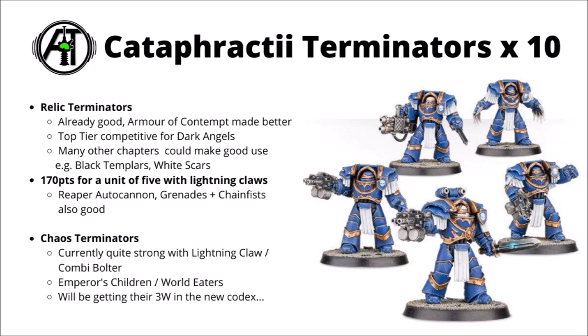For Dark Angels in particular, Relic Terminators are absolutely top tier competitive. Deathwing mean that they're only wounded on 4s, so are ridiculously tough, never mind all the other synergies they can have with them. And I think a fair few other chapters can have decent success with big blocks of Terminators, say Black Templars with their 5+ Feel No Pain and Relic Bearers, or White Scars allowing them to advance and charge and get into combat a bit better, maybe with +1 damage.